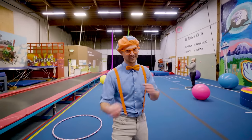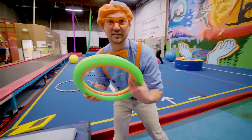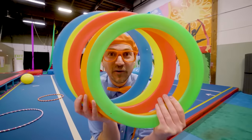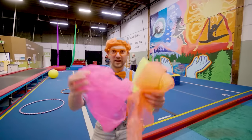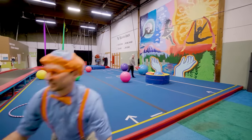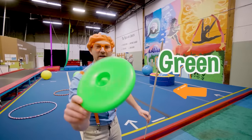Been so much fun learning about all these things circus related. Whoa, check it out. Wow, looks like we have some really cool things like rings. Whoa, yeah, they're so colorful. Hello, hey. Ooh, looks like we have some really light scarves. Wow. And looks like we have this wood stick. Whoa, what is that for? And a plate? Yeah, a green plate.